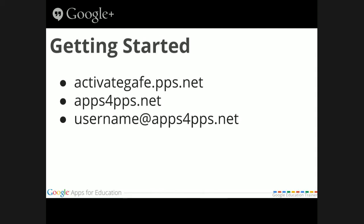But if I want to go to my MacBook and log in to my PPS Google Apps account, I'm going to go to that second listed address there, appsforpps.net. I'm going to type that into the URL field and hit enter, and a login page will pop up. Then I enter mlim, or whatever your username is, at appsforpps.net, and then enter my PPS email password, which is now also my Google account password. Does that make sense? Okay, and everybody did the first step already, right? Great. Some people have asked for a little screencast or a video for how to activate, so that will be coming.